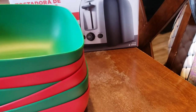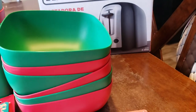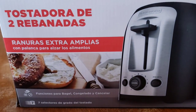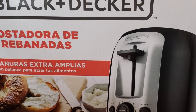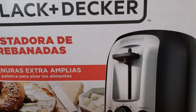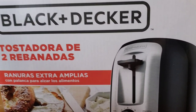I am back. We are back from Walmart, and didn't get a whole lot because we just went there for a toaster. I just kind of was looking around. Anyways, this is the toaster we ended up choosing. You ain't got many options on toasters, I'll tell you. I guess people don't use them much anymore. But we got this Black & Decker one for $20.